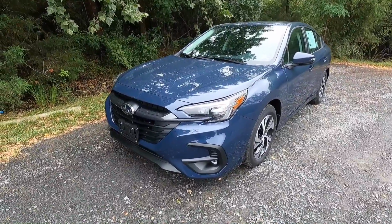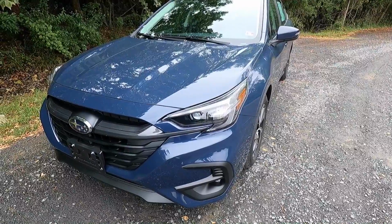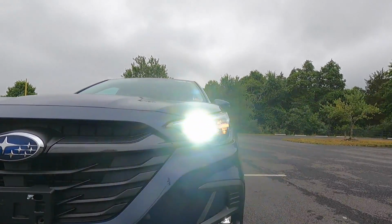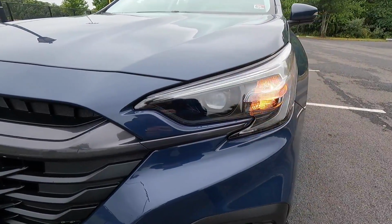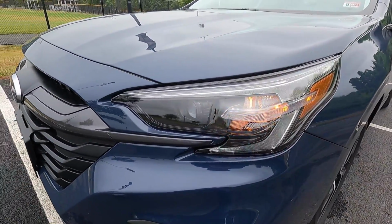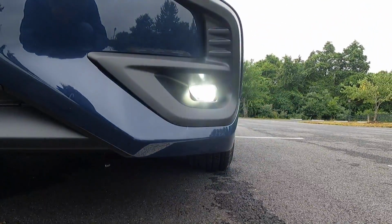So with that in mind, let's start over here at our headlights. With the Legacy Premium, you get LED steering responsive headlights with high beam assist, as well as LED daytime running lights. You get standard turn signals, and with the optional $2,595 option package 15, you get LED fog lights towards the bottom of your front bumper.